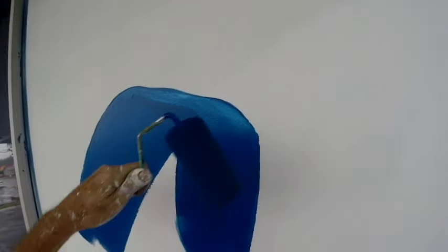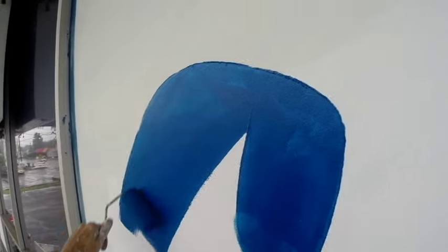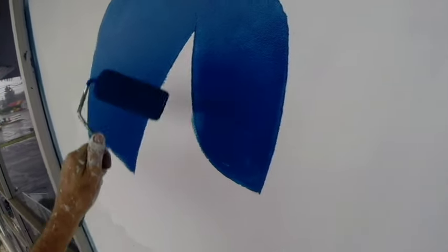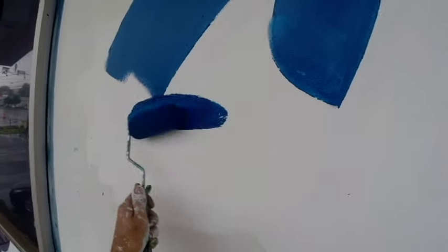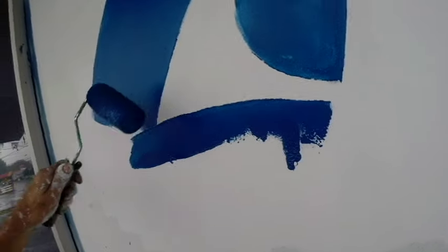I can't trim the letters like I do on the glass because I'm painting over a background. So if I have to touch it up, I have to come back with the white and clean up the edge. But I'm gonna try and get it pretty accurate so I don't have to do that.